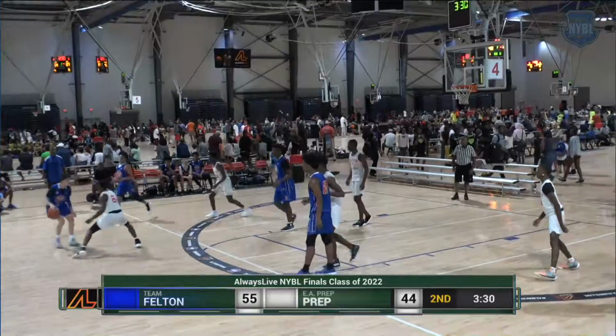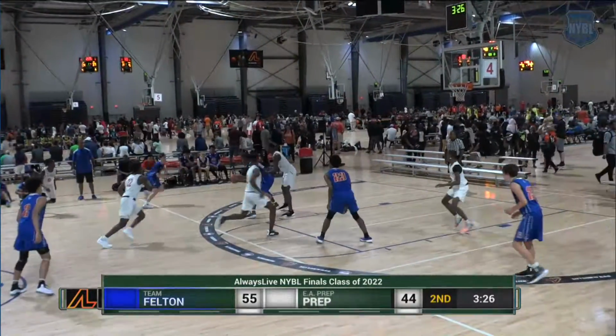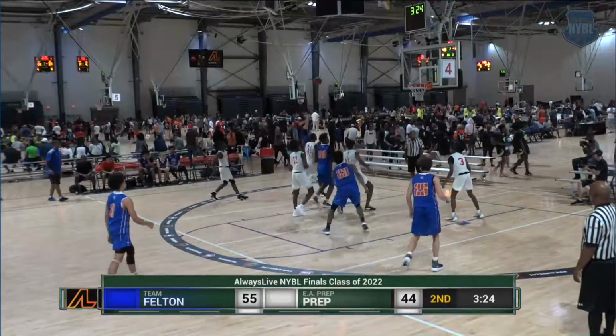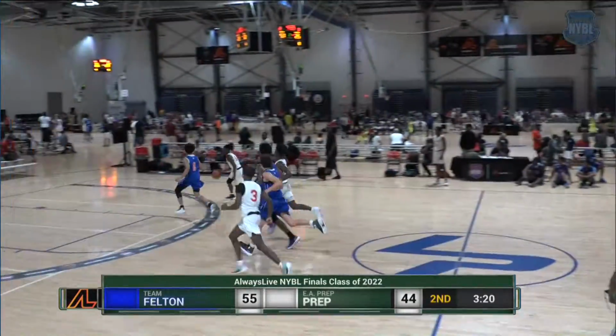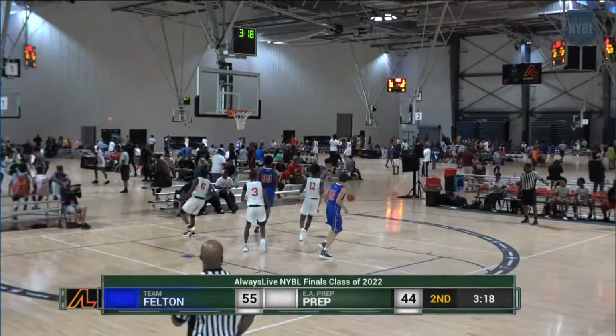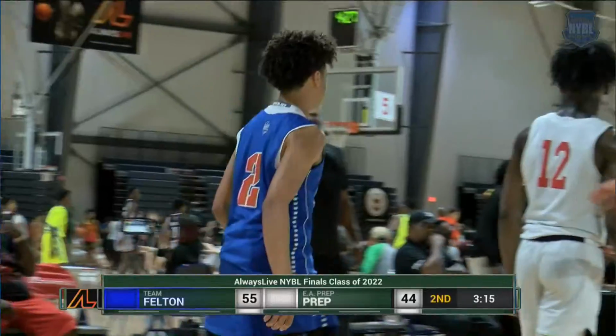Dunn. He hesitates. They bounce inside. Back to Dunn. Little give and go action. He'll pull from the mid-range. Short. Rebound falls to EA Prep. They'll move up the floor. Jenkins lost it out of bounds, but it was knocked by Team Felton, so it'll stay on this end.